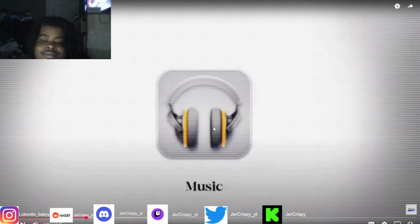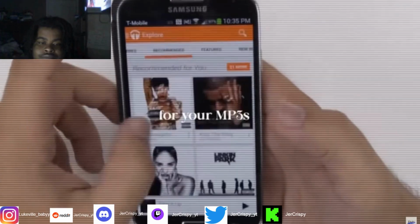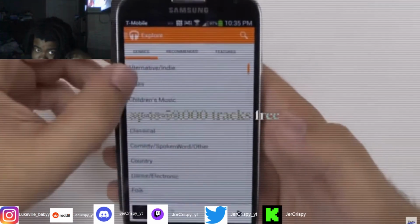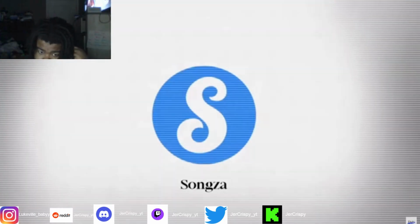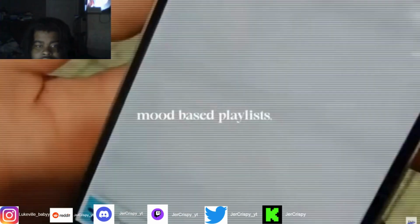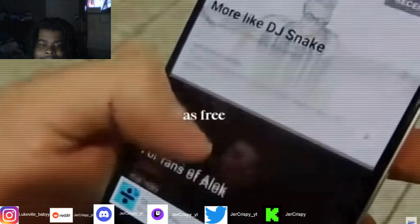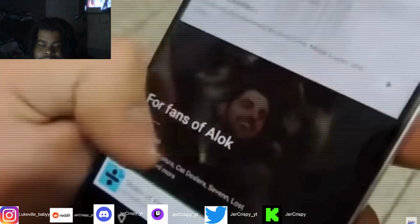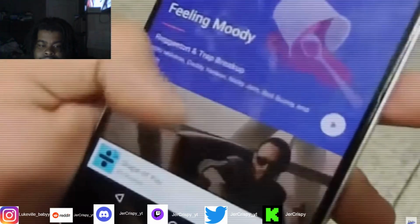Later rebranded into Play Music. It gave you a personal cloud locker for your MP3s, up to 50,000 tracks free, anywhere, no strings, and after Google bought Songza, a service built entirely around mood-based playlists, they folded that straight into Play Music as free, ad-supported radio. Suddenly, you had curated playlists for every moment, like Spotify, but without the bill.